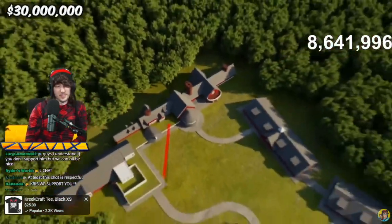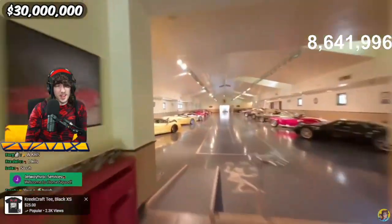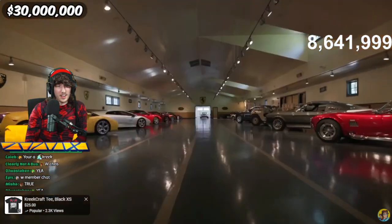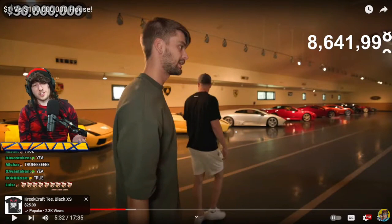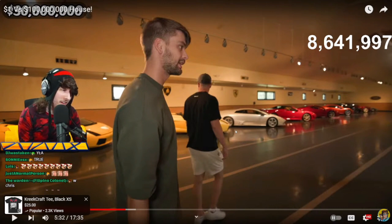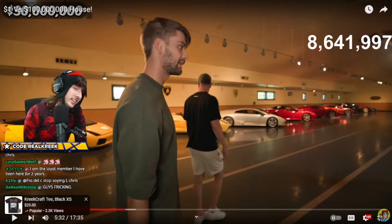Four. But that's not even close to the coolest thing about this place, because next door is a garage filled with exotic cars. This looks like a garage out of a video game. They got Lamborghinis on top of Lamborghinis. Why do you need this many cars? I never understood that either. What are you going to do, like, oh man, I got to go to Walmart, which car am I going to drive to Walmart today? I don't know, man. Jesus.